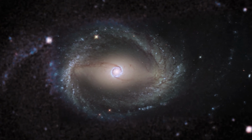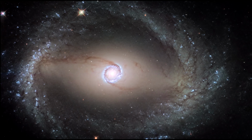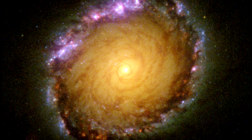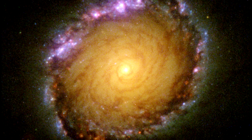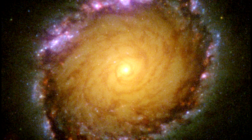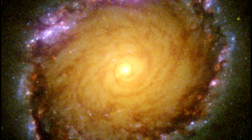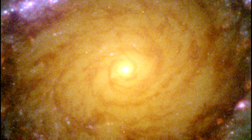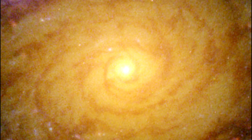NGC 1512 is a barred spiral galaxy spanning 70,000 light-years. The galaxy's core is unique for its stunning 2,400 light-year wide circle of infant star clusters called a circumnuclear starburst ring. In this view of the center of the magnificent barred spiral galaxy, Hubble's broad spectral vision reveals the galaxy at all wavelengths from ultraviolet to infrared. The colors, which indicate differences in light intensity, map where newly born star clusters exist in both dusty and clean regions of the galaxy.